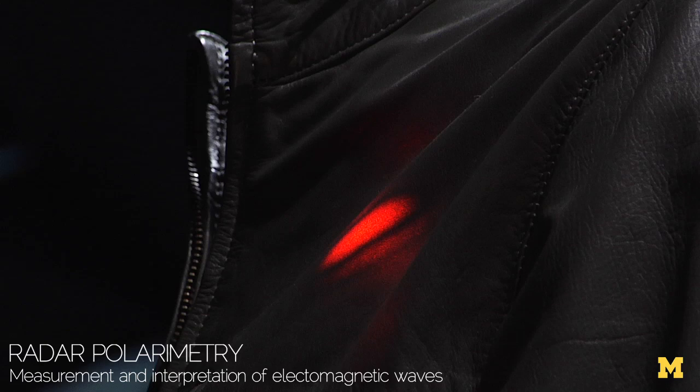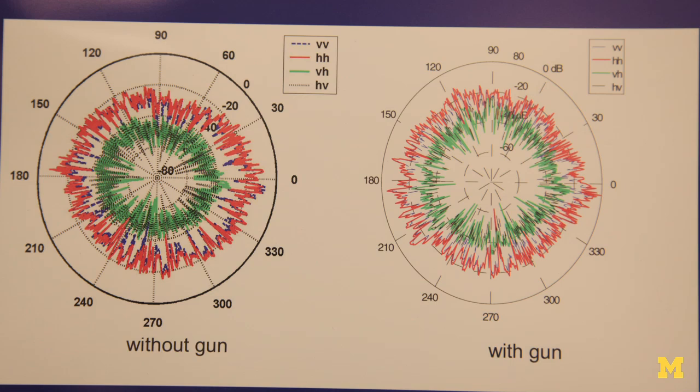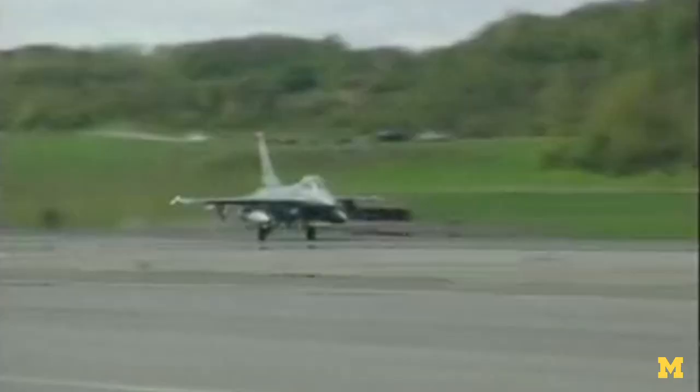And we use that in conjunction with another technique, which we call radar polarimetry, in order to identify objects. The backscatter from a human body does not produce much cross-polarized return unless you are carrying irregular objects. That becomes a telltale that this person is carrying something, and that person can be pulled aside and further interrogated.